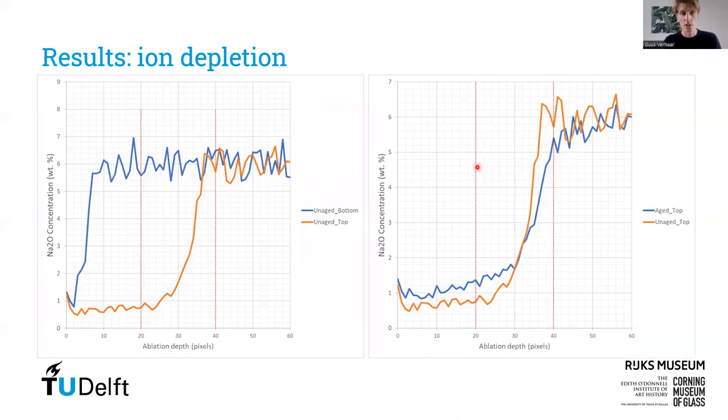Apart from visualization of the top surface of the glass using the pseudo cross-sections, we can also use the depth profiles to investigate the active depletion of alkali ions from the bulk glass. In this slide, I show you two figures obtained from the LA-ICP-MS analysis. They represent a sample of degraded historic glass. This is in fact the glass from the cabinet described earlier.